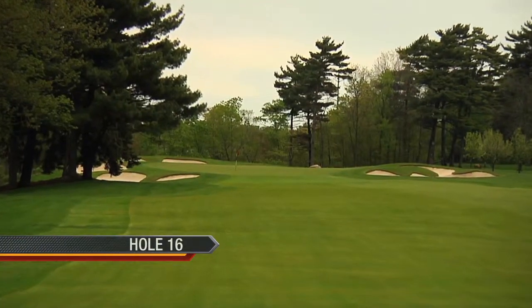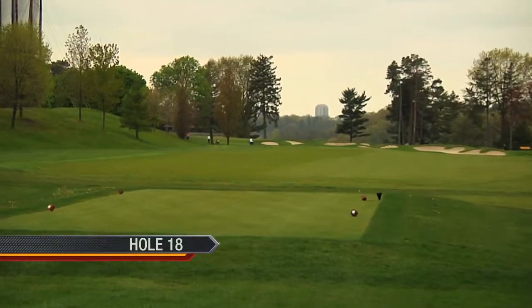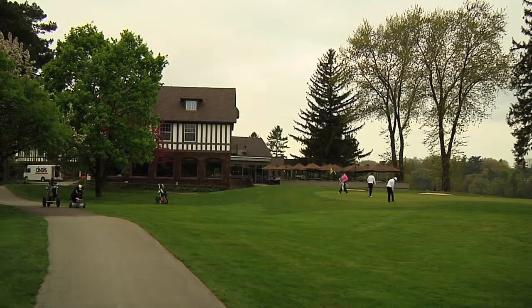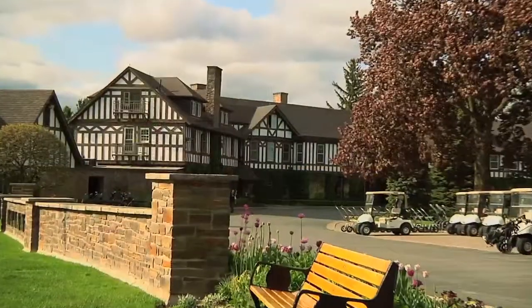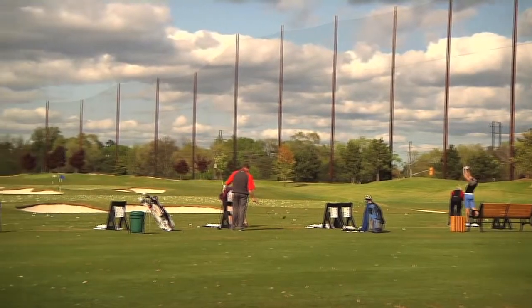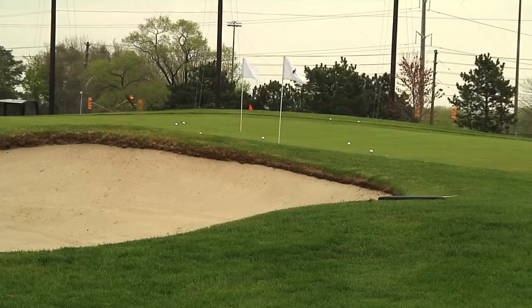Holes 16, 17, and 18 are played adjacent to the clubhouse, and the 18th carries you home as you finish on a green neatly bunkered by a pair of traps that requires you to make a tough shot to play for a birdie. In addition to an incredible history and a beautiful course, Mississauga has a great practice facility with an enormous driving range, putting green, and chipping location to help improve your game.